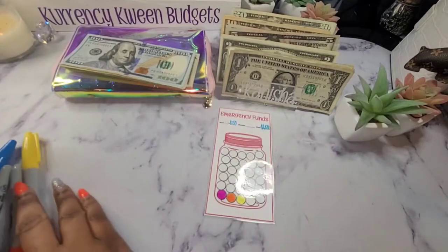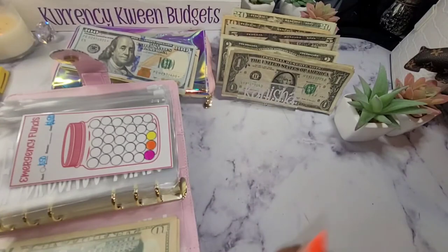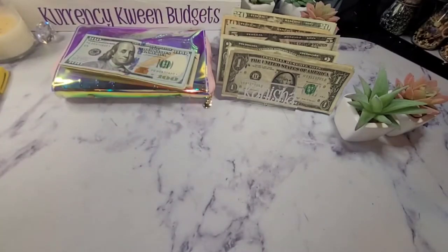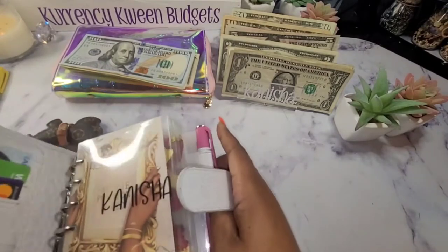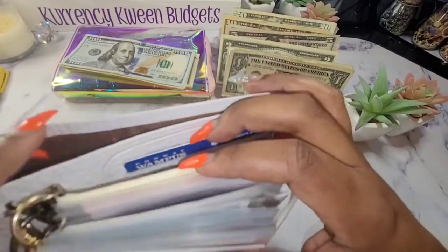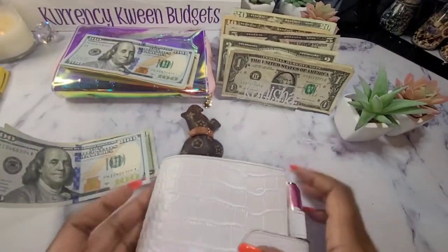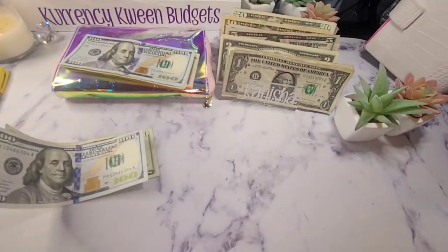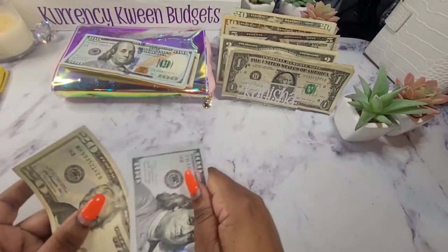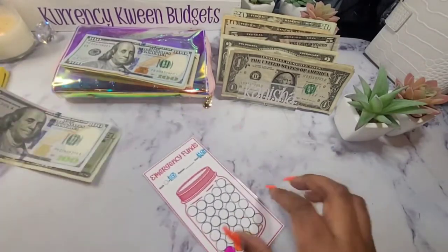So this will go into my emergency fund. Hold up. Wait. Remember when I said when I used my emergency funds, I loaned someone some money? Well, I didn't loan it to them. I actually helped them out in a situation that they were in. And guys, this person decided that they were going to pay me back. So I did get $120 from that $1,000, so I can add that back in my emergency funds.